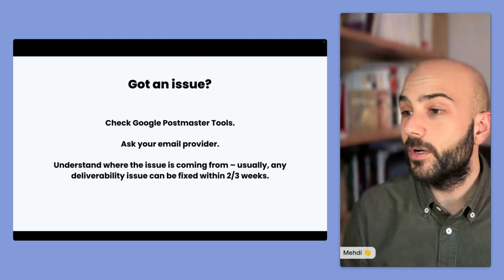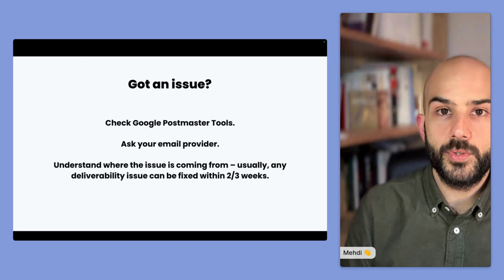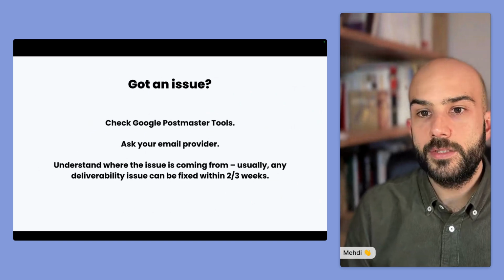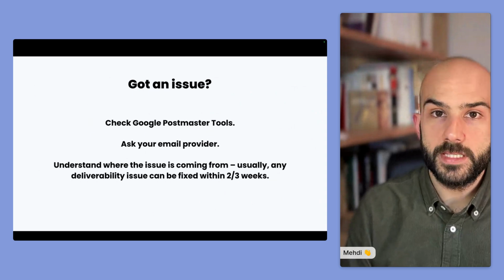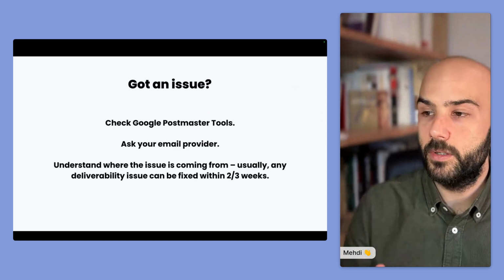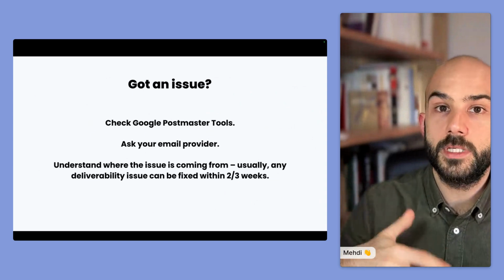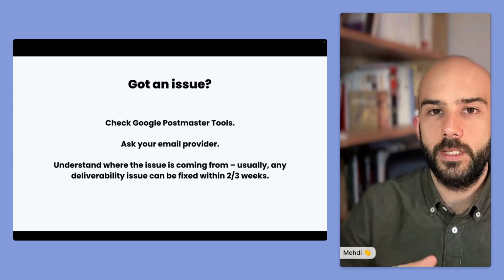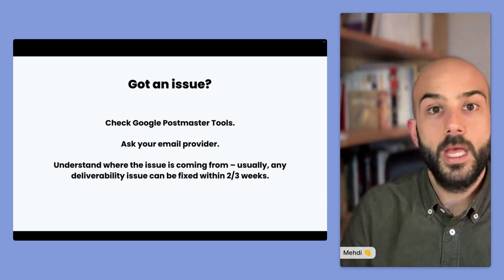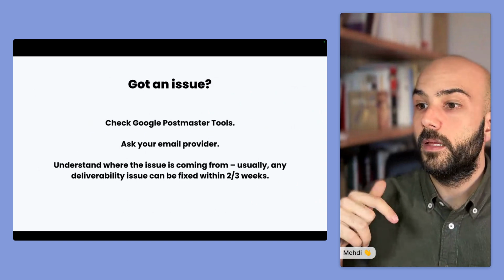Then, if after all of this you still have an issue, there are several ways you could fix it. The first step if you think there's a deliverability issue is to check what's happening in Google Postmaster Tools. Log in, and make sure the curves are okay, that there's no curve above 0.1%, and absolutely none at 0.3%. If you have a spam and deliverability issue, you'll see your graph going through the roof, way above 0.3%.